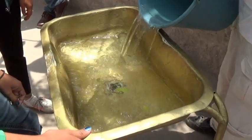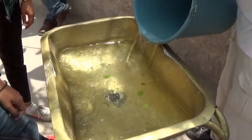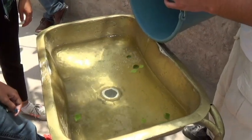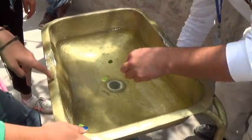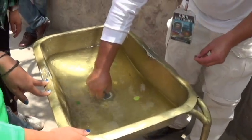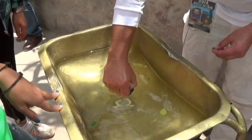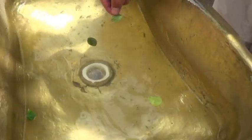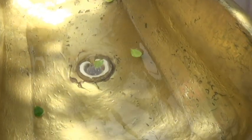The guy that does the demonstration used a sink, water, and leaves to test the Coriolis effect. We first tried in the northern hemisphere. We had the water in the sink and then we placed some leaves to see how the water moved. Once the water started draining, we saw that the leaves moved counterclockwise. That is very interesting.